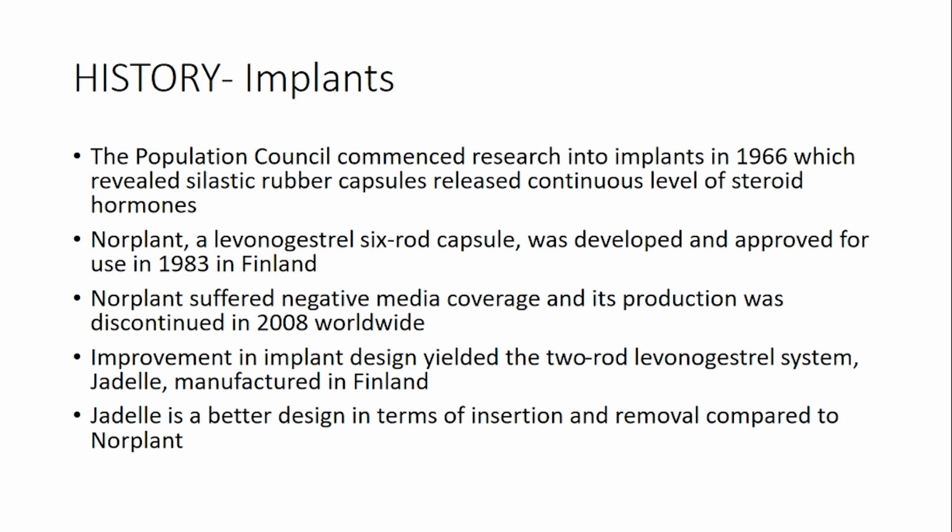I will talk about a bit of the history of contraceptive implants now. The Population Council commenced research into implants in the early 1960s, and they realized that cellulosic rubber capsules released a continuous level of steroid hormones, and this research gave rise to the Norplant method of contraception. This is a levonorgestrel-containing 6-rod capsule. It was developed in 1983 in Finland. However, Norplant suffered a lot of negative media coverage, and its production was discontinued completely worldwide in 2008.